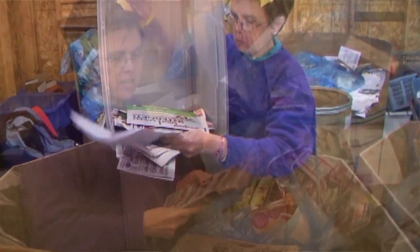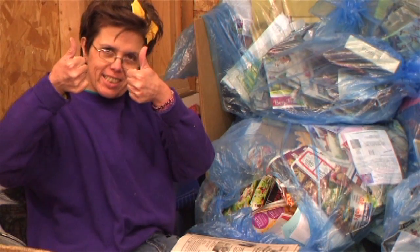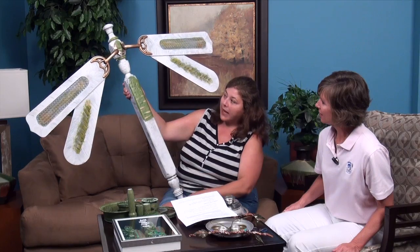Now, Dee Dee, this is an interesting piece. Let's tell us about this one. Reuse art can be big or small. It doesn't necessarily matter. This is a bed post off of a twin-size bed frame, and I just broke it out of its little encasement there and used it as the body of a dragonfly.